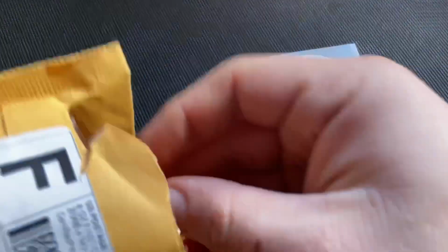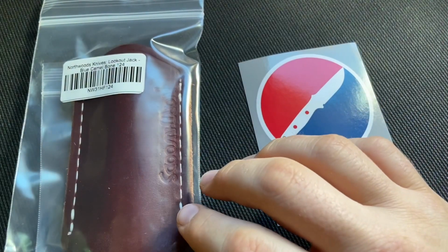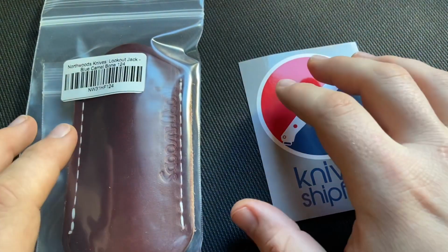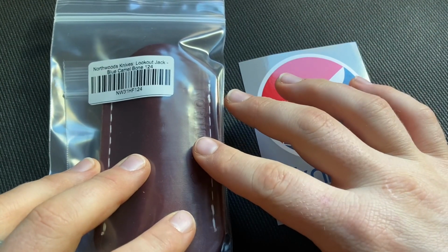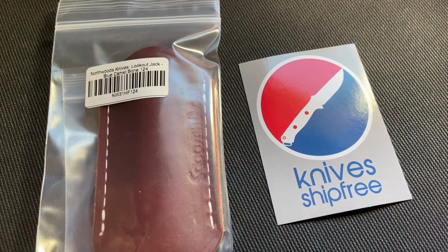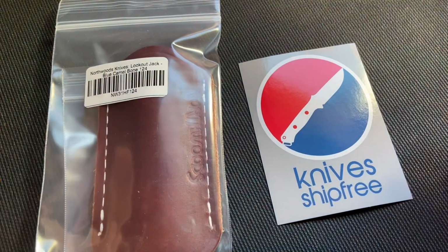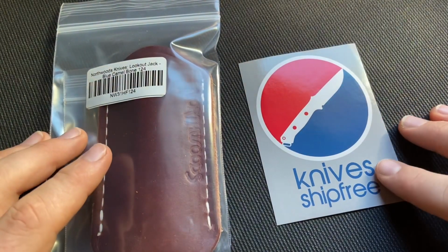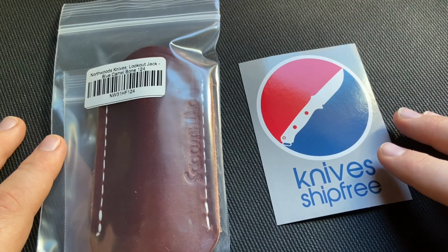There is a little sticker from them that, hadn't come out, called the Lookout Jack on the 23 frame. So kind of as soon as people saw that, they knew, well, they must have done a Northwoods knife on the 23 frame when they did a run of 23s in 2020. But then they immediately, I think minutes or hours later, took it off of the production totals. So it obviously wasn't supposed to be on there, but the cat was out of the bag, and it was assumed that at some point Knives Ship Free was going to release a Northwoods knife on the 23 frame. It took a while.